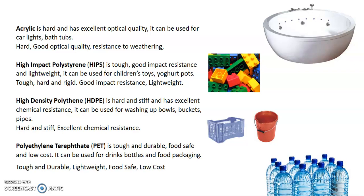If you drop it or you stand on it, or it's thrown at a wall or whatever, it's not necessarily going to break. It's not brittle. It's not going to crack. So especially for children's toys, they go through an awful lot of stress. That's great for it. Okay, but it's also used for things like yogurt pots. Again, a yogurt pot, you don't want that cracking and breaking under the smallest amount of pressure. So again, handy for that.